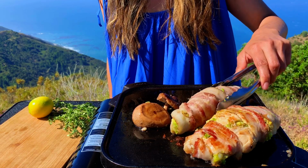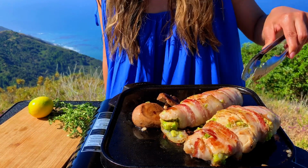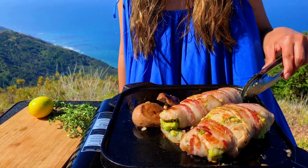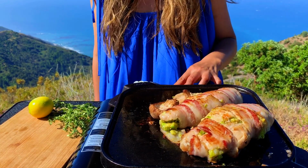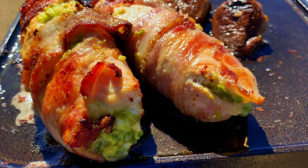For a simple, easy to make chicken dish that is sure to impress. I also added mushrooms for a side dish. The result is definitely worth the little effort involved.